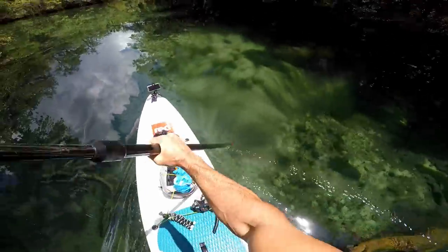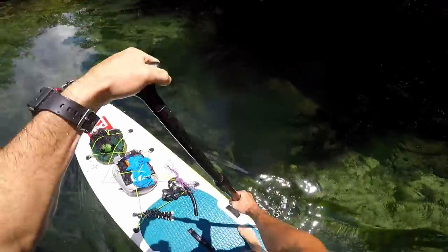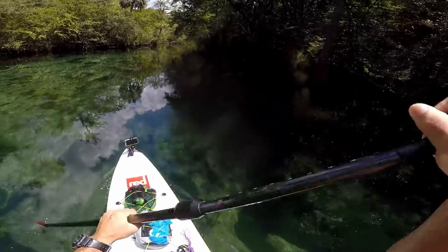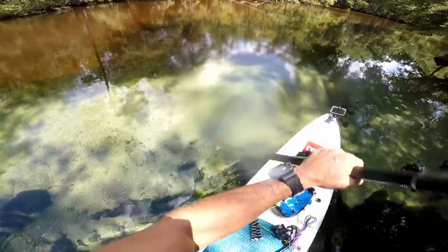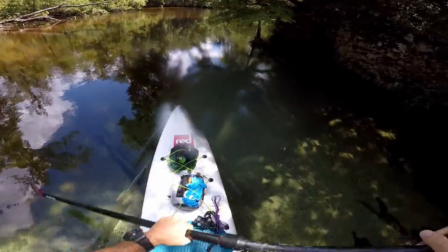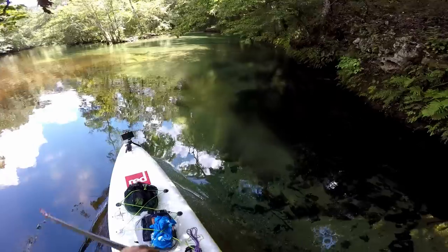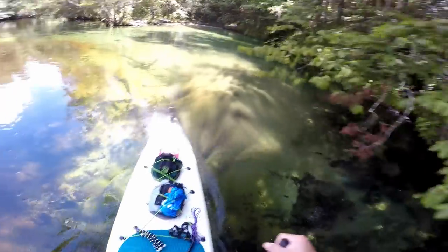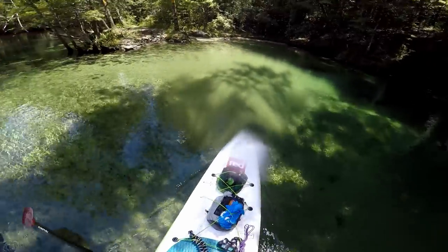So you paddle out of this little hidden lagoon and back out into the creek. And you go about, I don't know, 30, 40, 50 foot down. And there's another one puffing right out. I'm telling you guys, the beauty on this stretch of creek, it's packed in here.